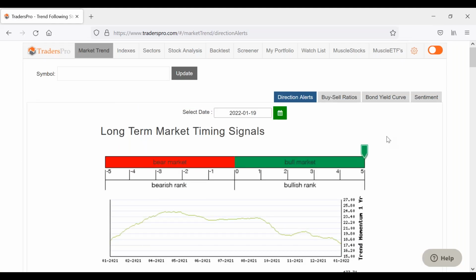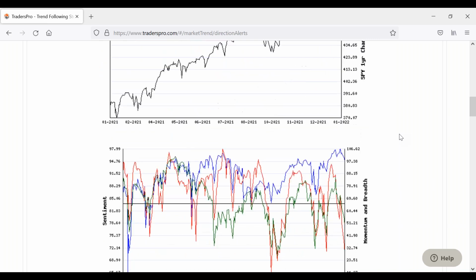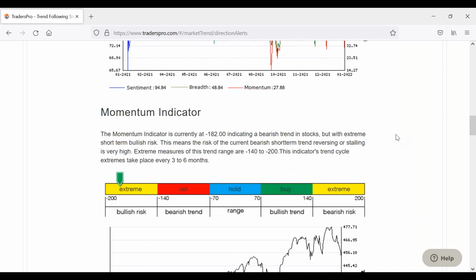There's a lot going on over the last few days. We'll take a look at the charts here in just a second. As far as the direction alerts, though, we have seen with the market selling off, them moving to the left side of the slide bar. Momentum is at an extreme oversold area.